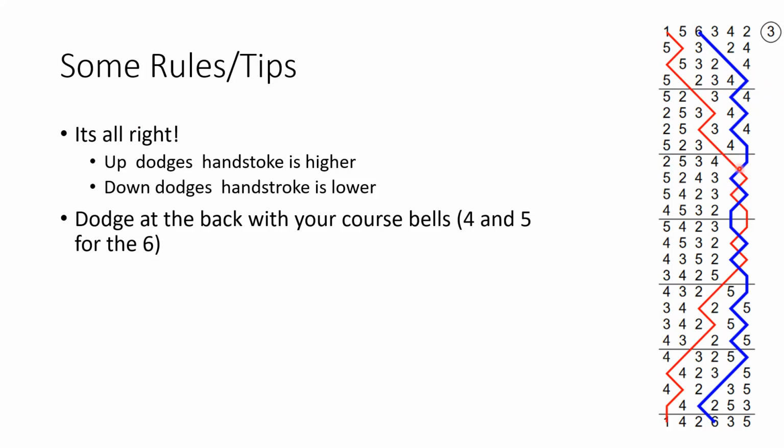And then here's a down dodge. So this is a hand stroke, this is a back stroke. The down dodges, the hand stroke is lower and the back stroke is higher. There are some methods where this isn't the case. If you think Grandsire, it's the other way around, and Stedman, it's the other way around. That's because they're on 7. But in this method, all the dodges are right.